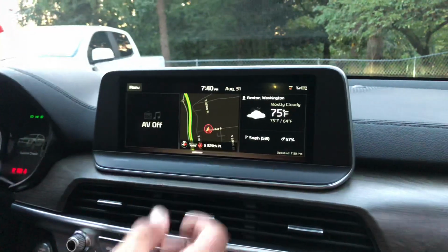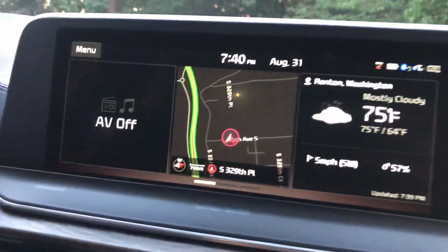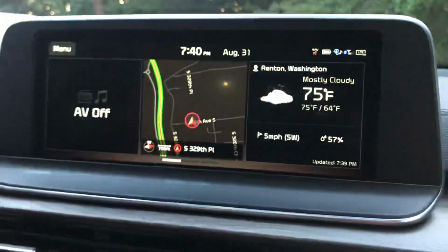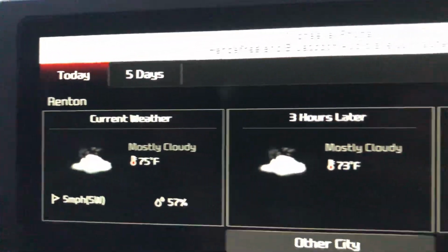That's nice. So it does have Apple CarPlay. Oh, that's a nice screen. I do like that. So it's got the three separate blocks. Yeah, we can check the weather. I don't know why you would want to, but if you wanted to, okay. All right, I like that.